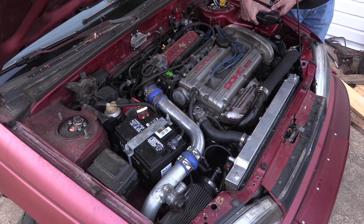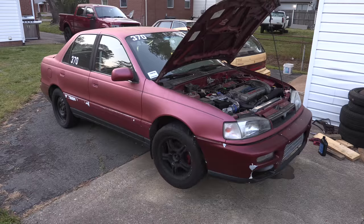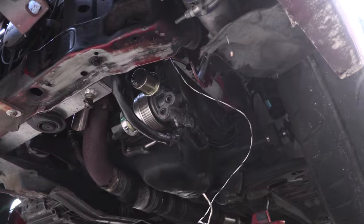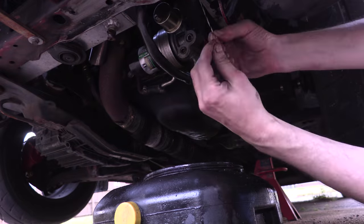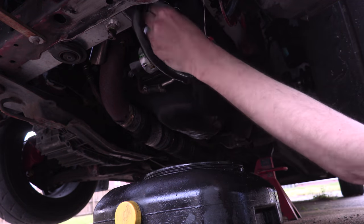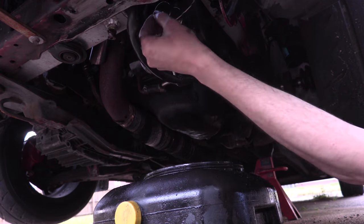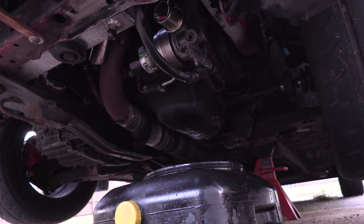It's full. You bleed the rack by turning it lock to lock and holding it for 3 seconds each time. Air that gets frothed into it settles over time, so I'll let it sit overnight, check it, and top it off tomorrow. Now to fix the oil pressure sending unit wire for the last time. It's routed out of sight and safely around all the pulleys now. I just need to crimp a new ring terminal on it and then test it again.